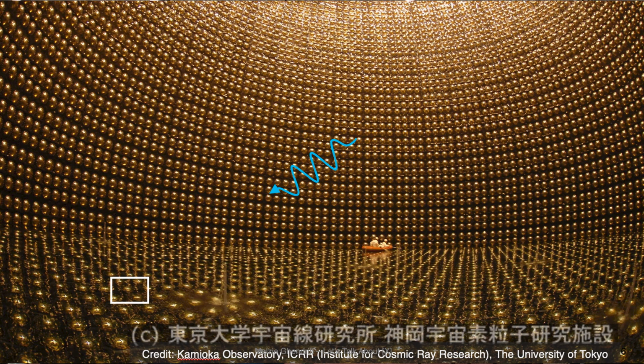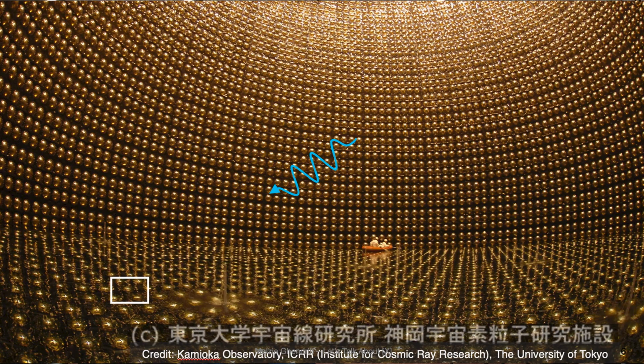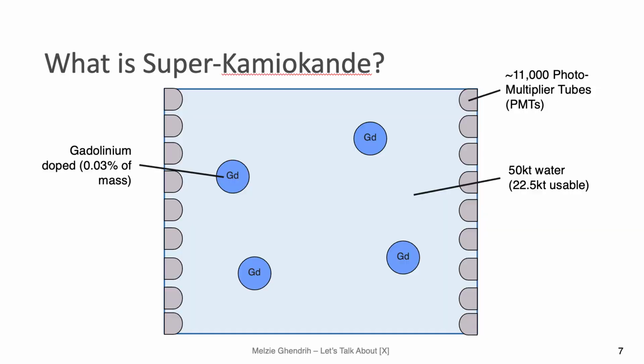And how it works is that neutrinos will interact with the medium, so the water, and from this interaction, light will be produced, and the light will be detected by one of these PMTs. So for this PMT, you get light which is emitted inside the detector, and it registers as a hit or an interaction. So just like a 2D model, very simple, you get the 50 kiloton of water, which is most of the detector, with the 10,000 PMTs which surround the water.